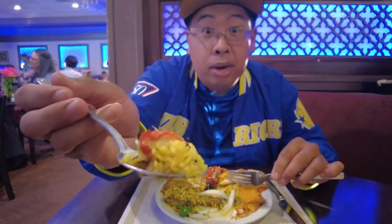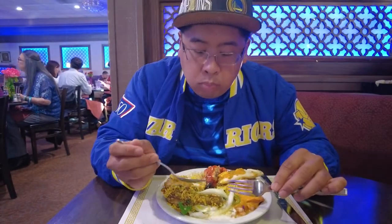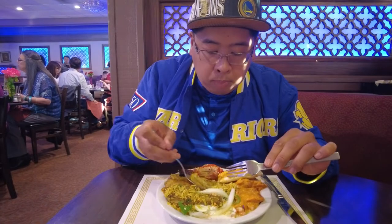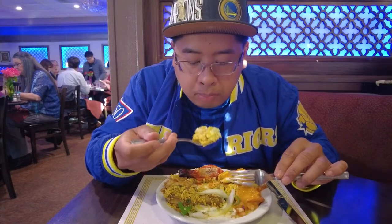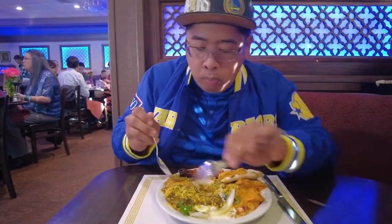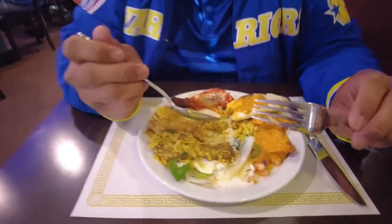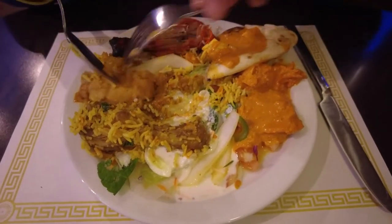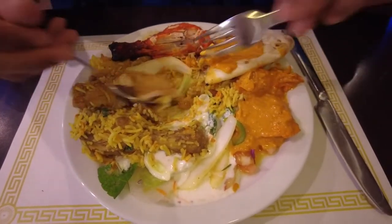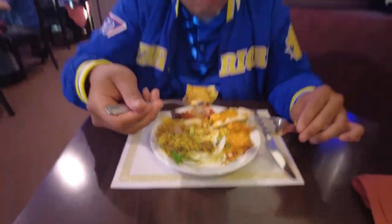This is the chicken biryani rice. Very nice spices to it. Wow, that's super spicy. What should we try next? Let's try the chicken curry. All the meats are like very, very tender. You have to put a little effort in biting into it.